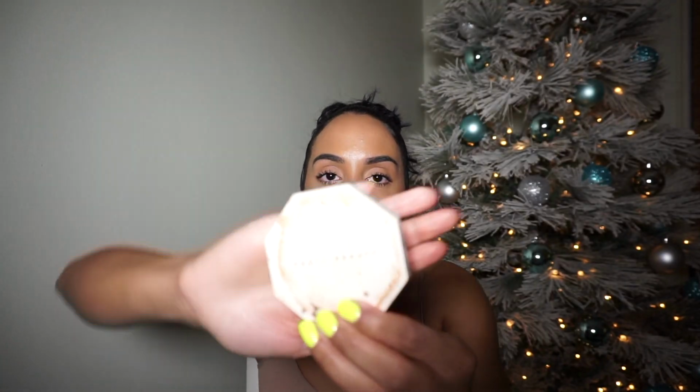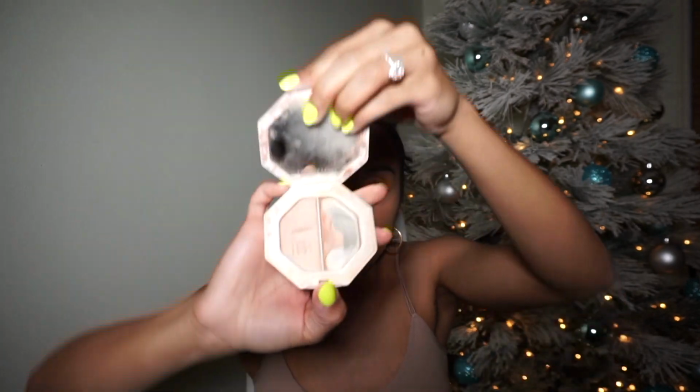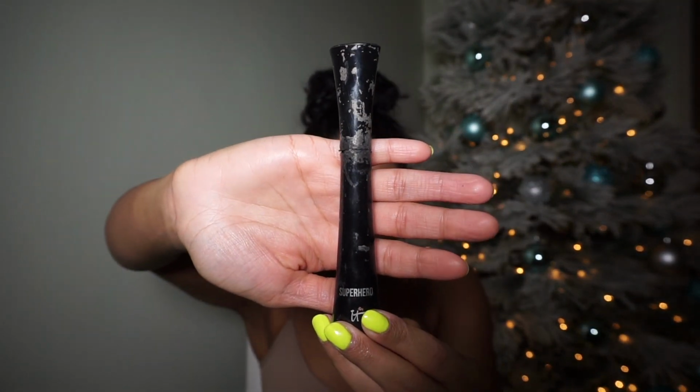Then I have my Fenty Beauty highlighter. As you can see, I really like the color Hustler Baby because it's almost done. Now I need to start using Mean Money. Then I have my favorite mascara, which is pretty busted right now. It's the Superhero by IT Cosmetics.